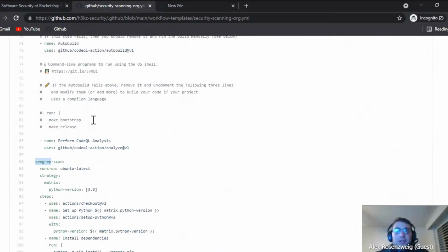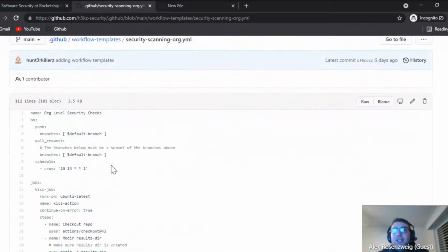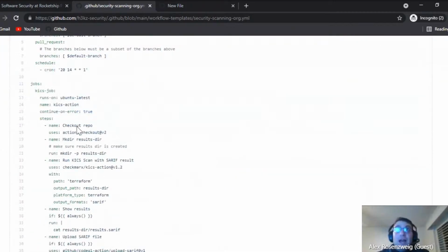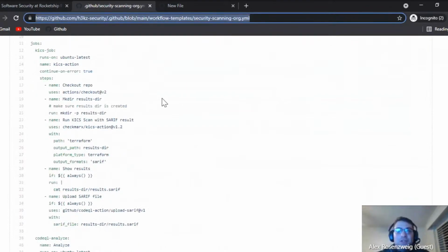And so that's it. We've got three checks in here, plus the Dependabot checks that we'll jump into in a second. It's all defined here as YAML. This repo, once again, is open source, so you can copy paste this YAML file and achieve the exact same results as shown here.